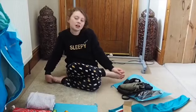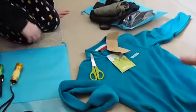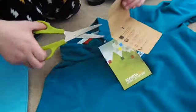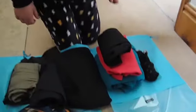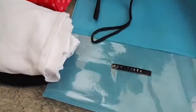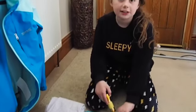The first thing I'm going to do is cut all of these tags off my new clothes. I'm going to pack all my clothes in these different bags for each day. This is the toiletry bag where I'm going to be putting torches and my bathroom stuff.